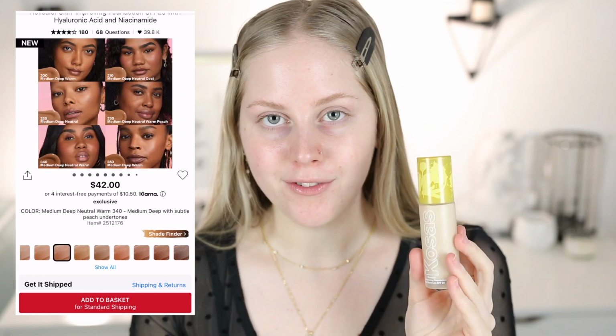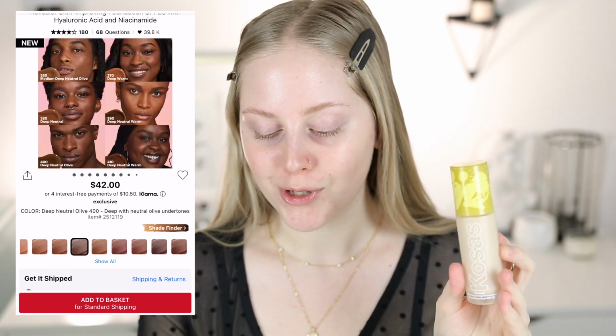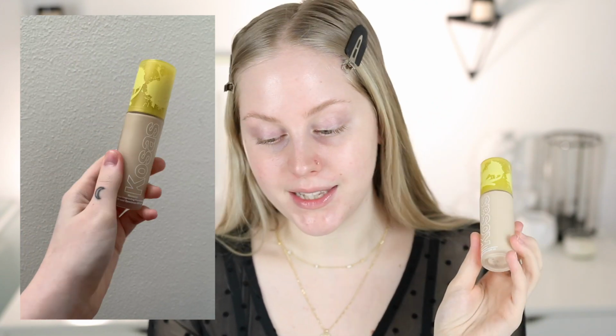This is the lightest shade from the Kosas foundation. It's very light neutral, which is described as very light with neutral undertones. I actually find this has a bit of an olive undertone, so that's really good. I find this is a really good match for me, definitely better than the Ilia one.